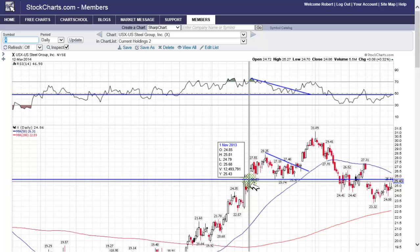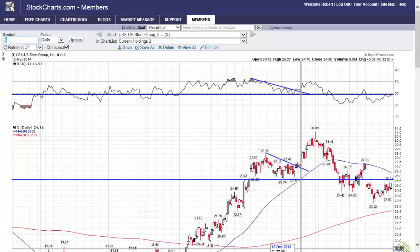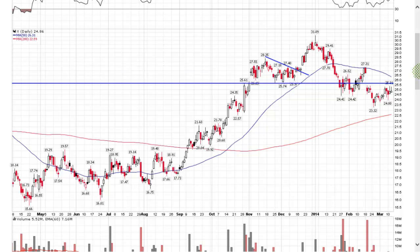Okay, let's begin with Nucor and U.S. Steel. This is from fellow member Rod. U.S. Steel being the first one up. Rod, I'm going to have to say no as a long to U.S. Steel. I think if anything, it's probably going to be a short.